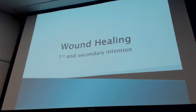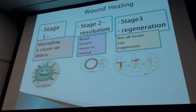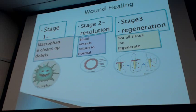Let's say I have to do surgery, but I have to actually make an incision. Are you going to have inflammation around that incision? Yes. So when we get a little bit further, I'm going to tell you what to tell patients to look for.